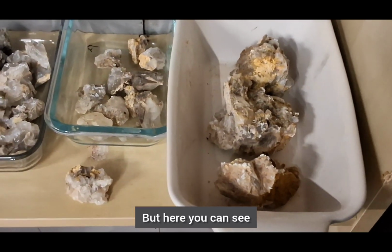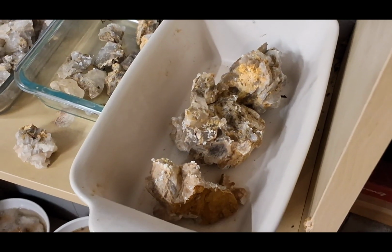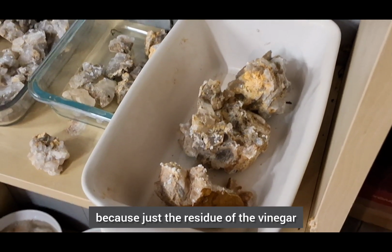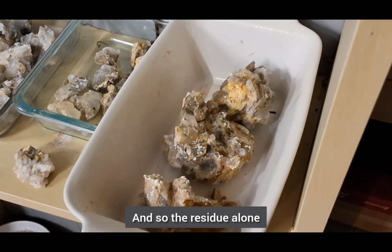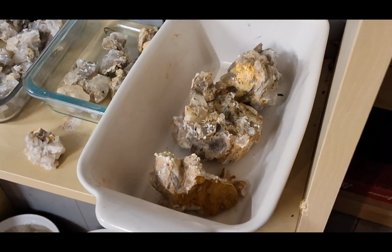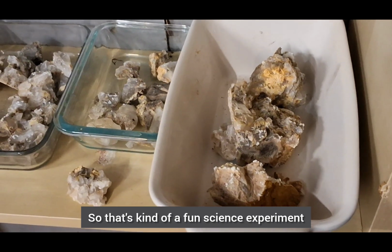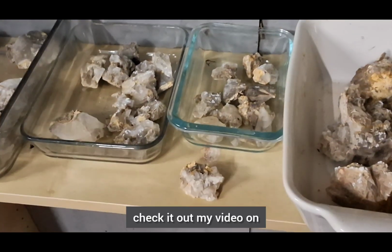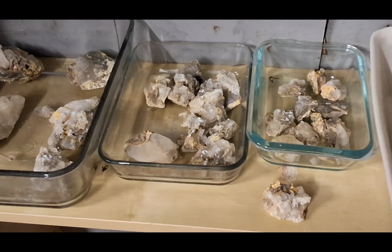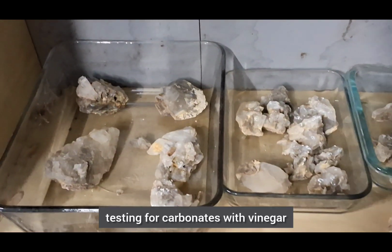But here you can see there is definitely some dolomite involved because of just the residue of the vinegar. Now it was 80% strength, and so the residue alone yielded the sprouting just overnight. So that's kind of a fun science experiment. And I have indicated before, check it out, my video on testing for carbonates with vinegar.